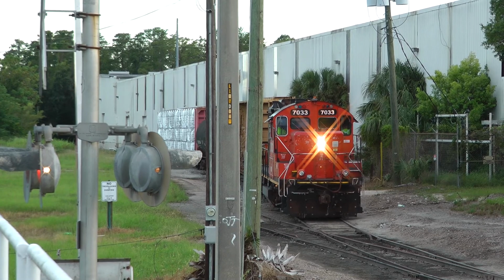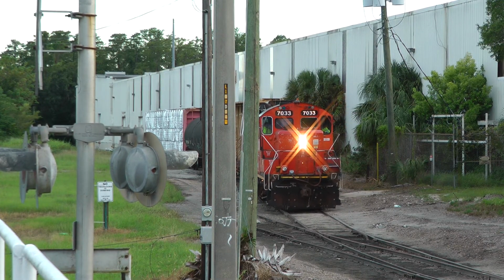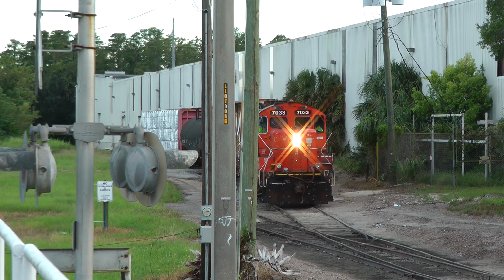The park job, seen here, runs Monday through Friday, starting out on the Silver Star branch, and works various industries in there and around the Modelo area.